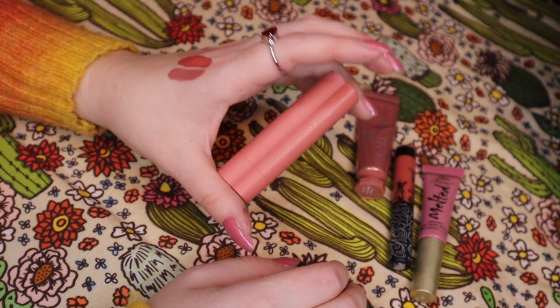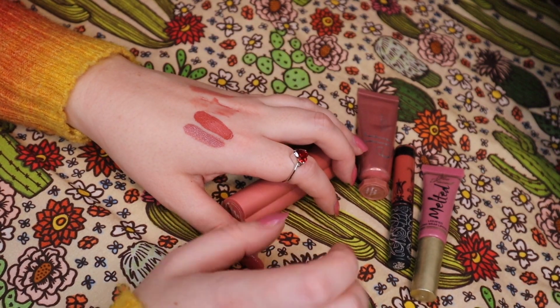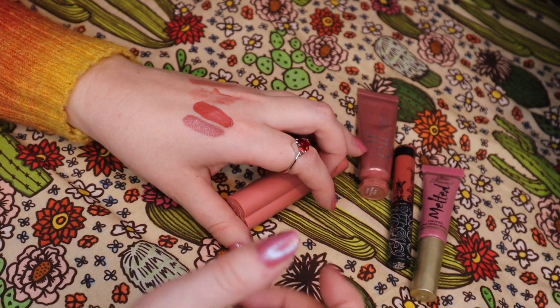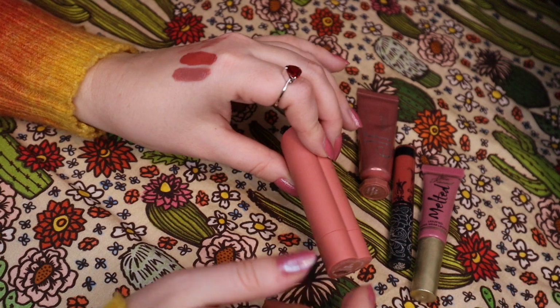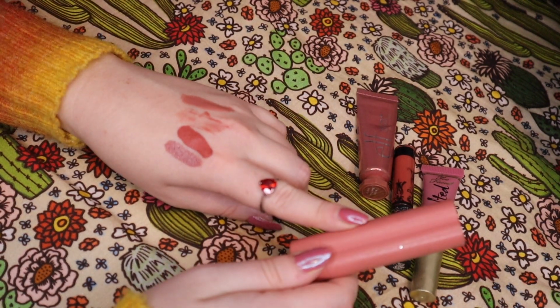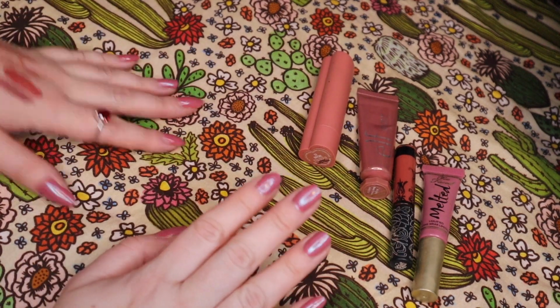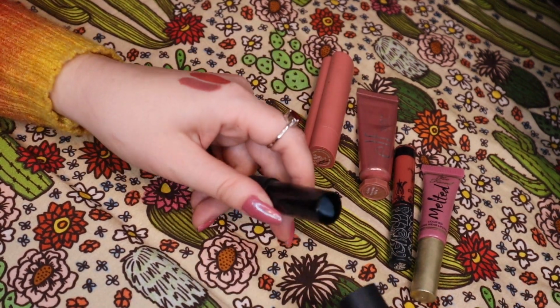Some of these, I guess we'll talk about at the end. Some of these I might save in my nostalgia bin just so I can compare them to future lipsticks and see if I find a dupe eventually. But maybe we'll touch on that in the end. But I think this one I probably will hold on to for that reason, because it is kind of perfect.